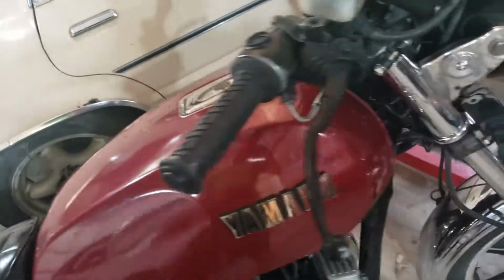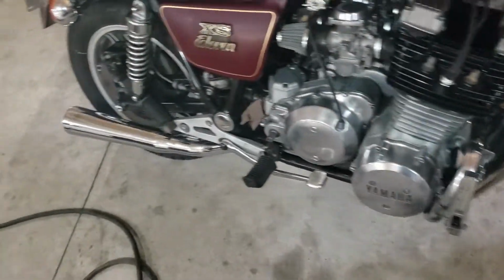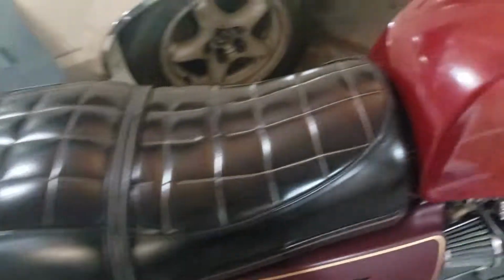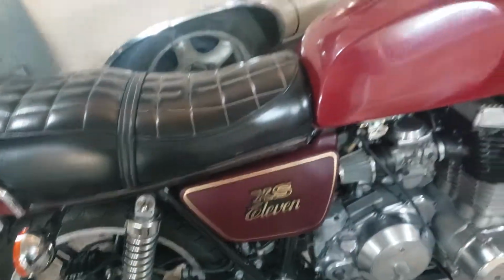And then just while I've got the video running, it's in pretty good shape. Chrome is in really good shape. Everything's pretty decently clean on the bike. It's got a small tear there. And the tank has some kind of irregularities. I think it's been repainted. Side covers are from another bike, so there's a little discoloration there.